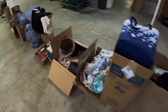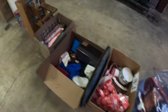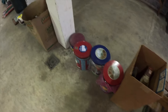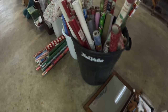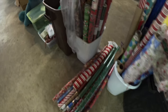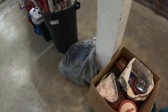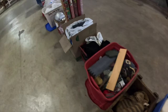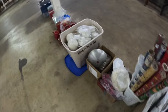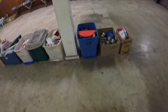Now we'll check out the box lots. As you can see, there was just a mix of items. Like I always say, if you need just general household items, this is the place to come. You can get some really good deals. Like wrapping paper, if you need a whole trash can full of wrapping paper. Or a giant teddy bear. Or another trash can full of wrapping paper. Just a lot of stuff. And more over here.